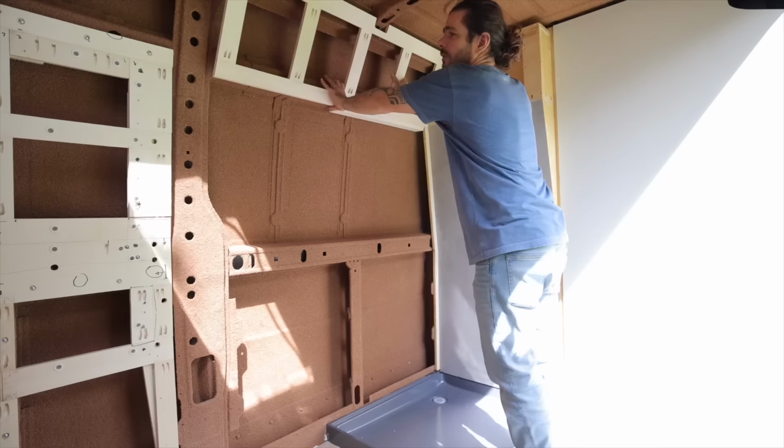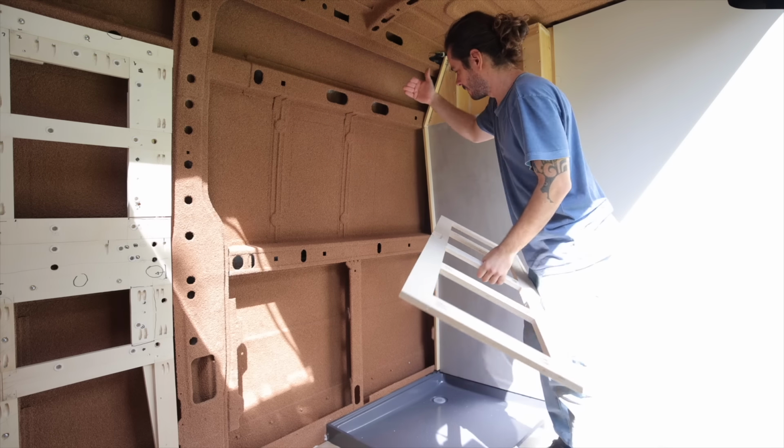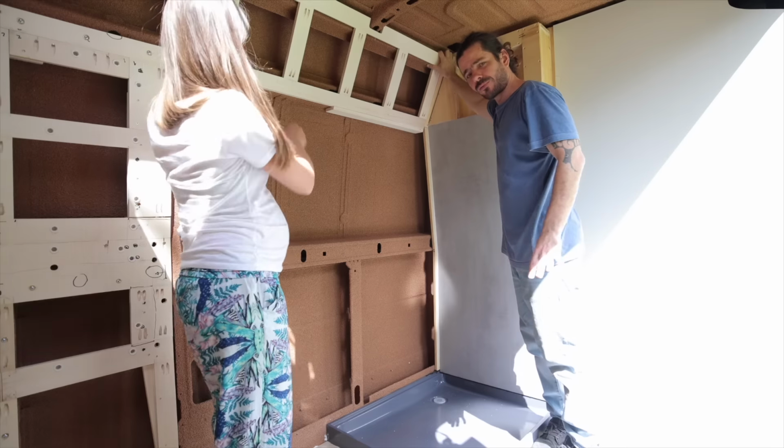It's good to me. So the idea for this week is to build the side wall of the shower cabin. We have 4 days to do that.